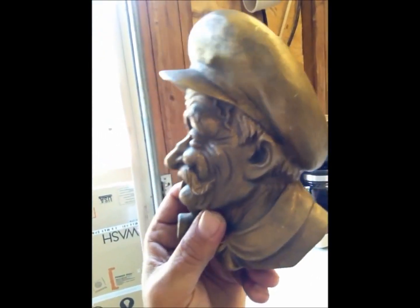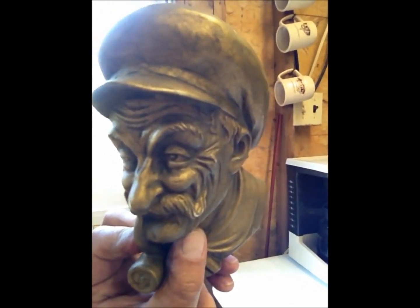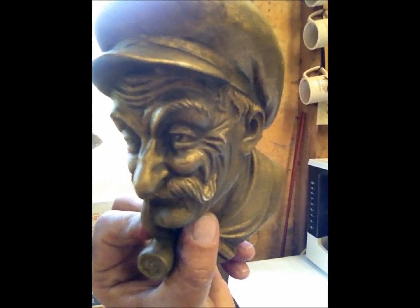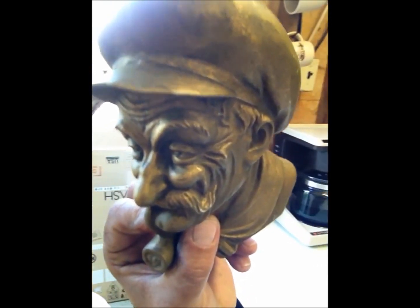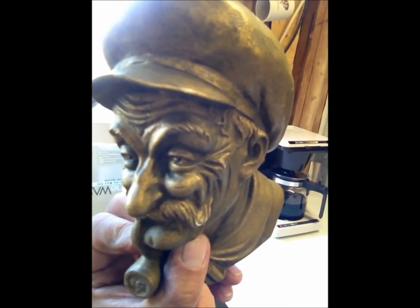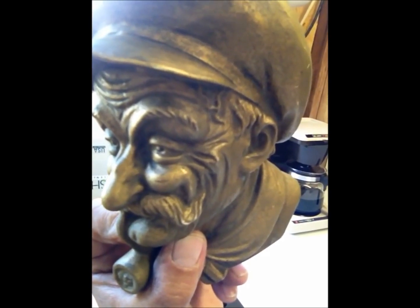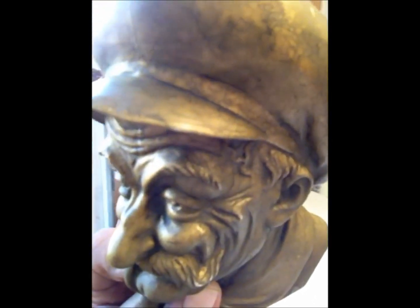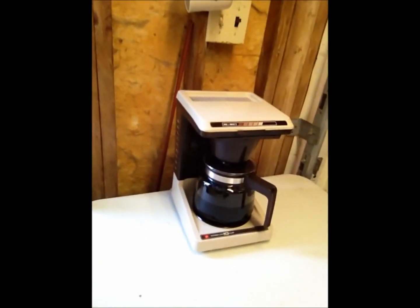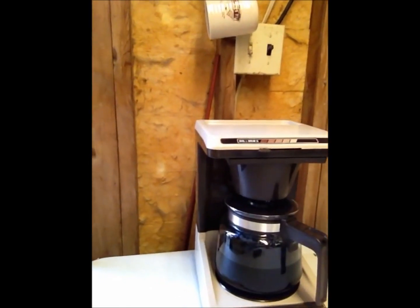There he is. Little statue, little bust, little guy that's gonna sit up there on the wall. Now Mama, Mrs. Briarville, wants to put this in our boat because he looks like a captain, but I think he's gonna find a home here in Briarville on the wall somewhere. And the shop, believe it or not, my very own man cave, did not have a coffee pot. So I found a coffee pot. I spent a grand total of $2 on that coffee pot.